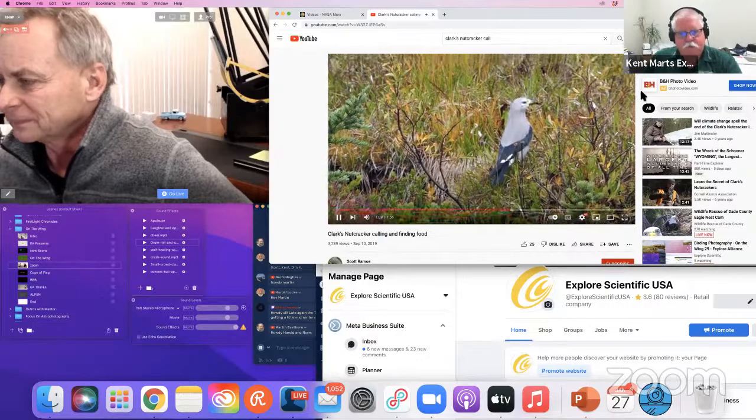Okay, so the nutcrackers that we can see have black bills, black legs, and black feet. It's named Clark's Nutcracker by Captain William Clark of Lewis and Clark fame. They are classified as a woodpecker. They're one of five new bird species collected during the Lewis and Clark expedition through the northwestern United States in the Louisiana Purchase. The other birds being the common poorwill, the greater sage grouse, the interior least tern, and Lewis's woodpecker.